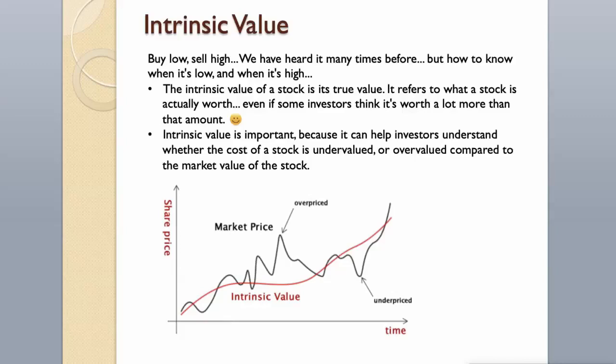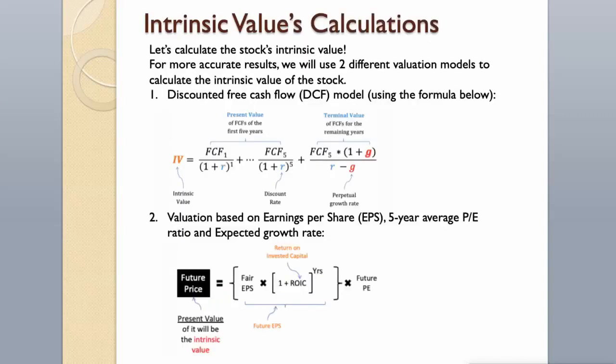Intrinsic value. Buy low, sell high. We have heard it many times before. But how to know when it's low, and when it's high? The intrinsic value of a stock is its true value. It refers to what a stock is actually worth, even if some investors think it's worth a lot more than that amount. Intrinsic value is important, because it can help investors understand whether the cost of a stock is undervalued or overvalued compared to the market value of the stock.